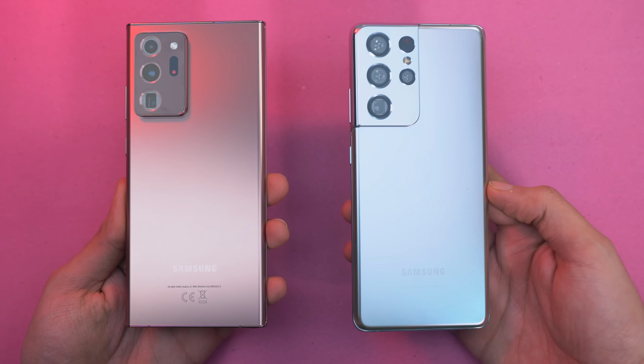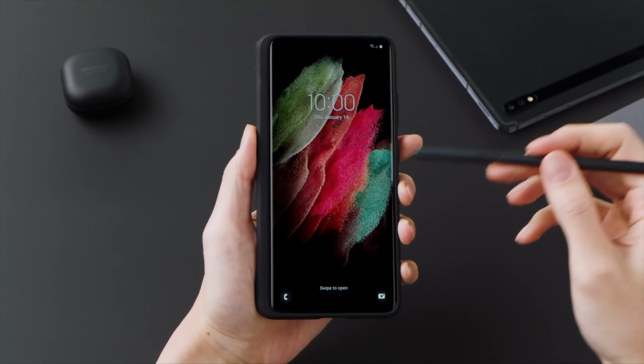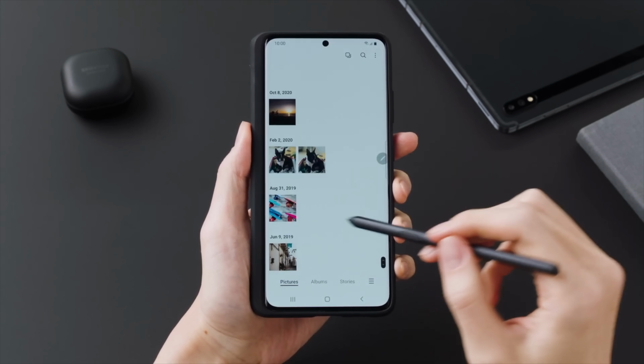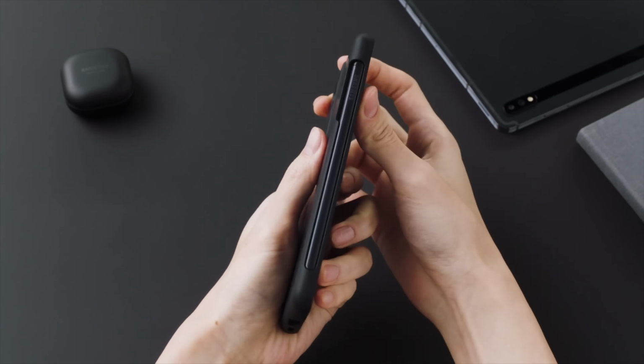Now, design is not the only thing that the S21 Ultra brings. It also brings the main thing of the Note lineup, and that is the S Pen. Now, I haven't tried the S Pen yet. You have to buy it separately. It costs around $40, and if you buy the case, then it's going to be around $69.